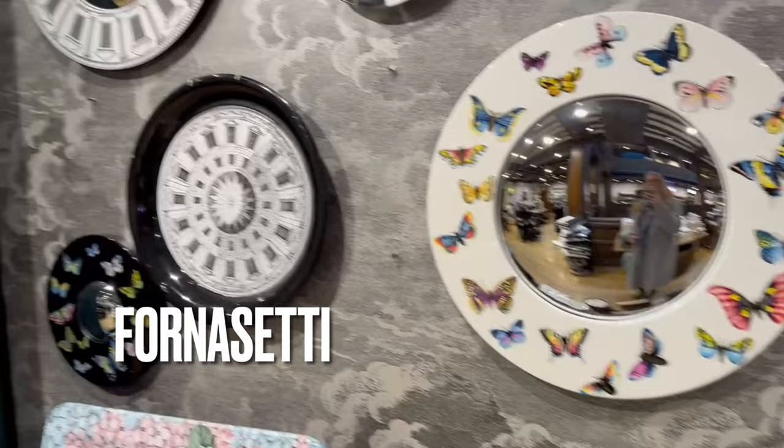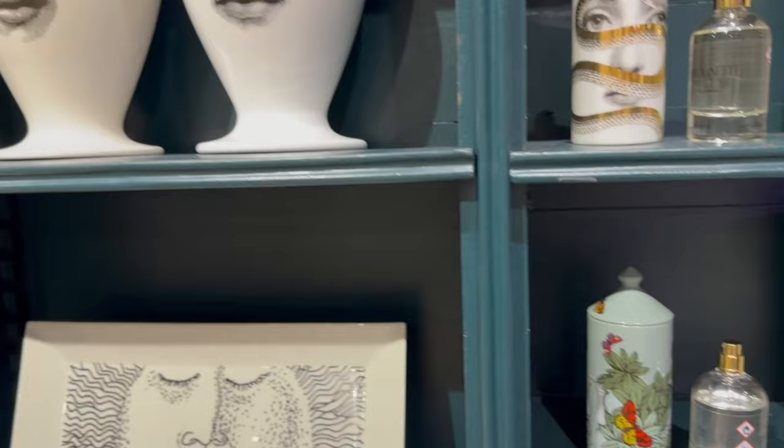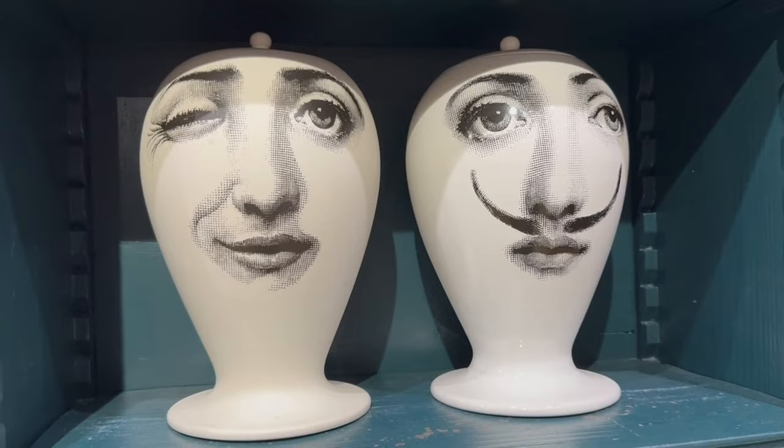Liberty's also have a fabulous home department with anything that you could think of for your house or a lovely gift for someone. You can always rely on Liberty's to find something a little bit quirky.